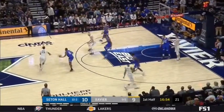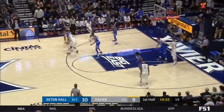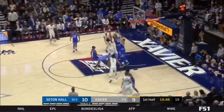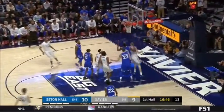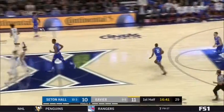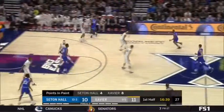One of the keys for Kevin Willard's team was taking care of the basketball. They don't turn it over a lot, but when you have an easy layup, you really have to convert on the road. Gooden was looking for the alley-oop to Hankins, and Hankins is off to a great start. He's got 8.